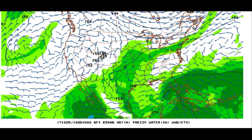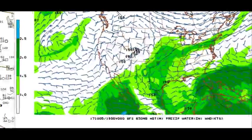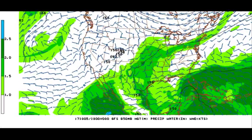Okay, yeah, there it is right there. And there's the chart, the scale off to the left. So basically the first green is an inch, and then it goes in half-inch increments, and yeah, there's that plume of tropical air flowing up to the Midwest.